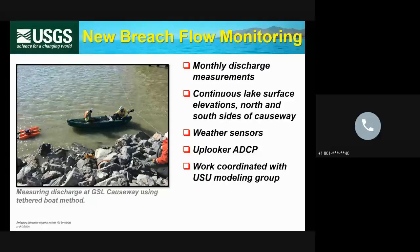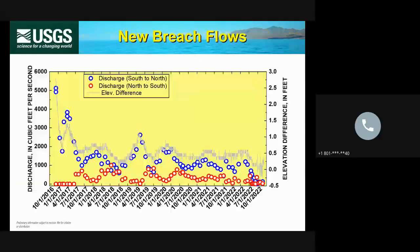We have lake elevation sensors located there. We have weather sensors. We have an upper velocity meter. And we're coordinating all this work with USU, who are working on the American model for upflows at this site, a couple of different modeling approaches, actually. So this data is being used directly to help get these models calibrated and up and running. This group is not me, the future program is not paying for this, but I'd like to update you all on this because it's such an important site.